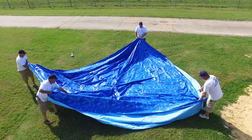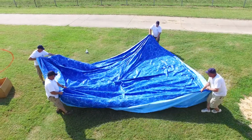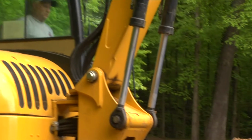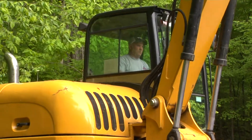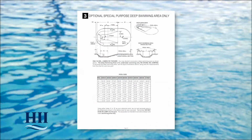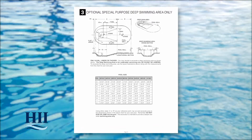If you have purchased a 20 or 25 millimeter thick expandable HII liner, you may excavate an optional special purpose deep swimming area at this time. Remember, this area is for underwater swimming only, no jumping or diving. For more detailed information regarding your optional special purpose deep swimming area, consult your instructions.